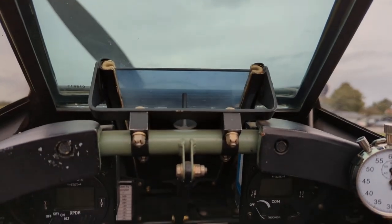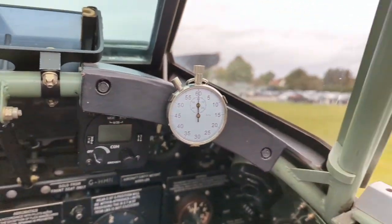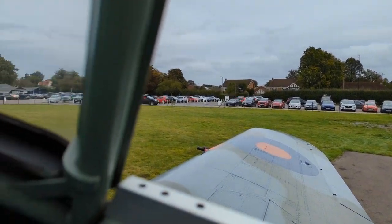Fantastic. You're not going to be able to get me out of it now. No, that's all right, you can spend more time in there. It's not a problem. She's not flying again today. Sorry, you might have to be pulled into the hangar.